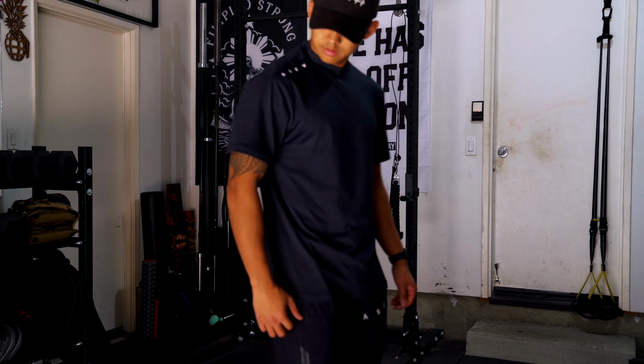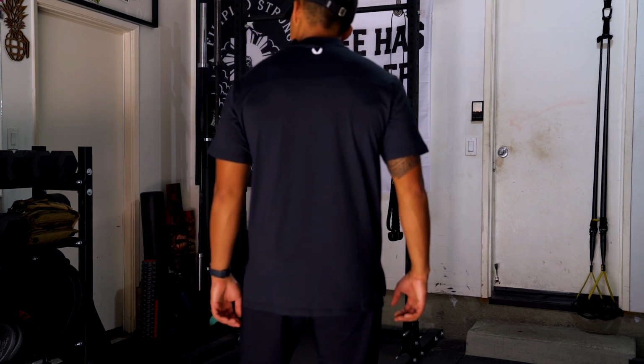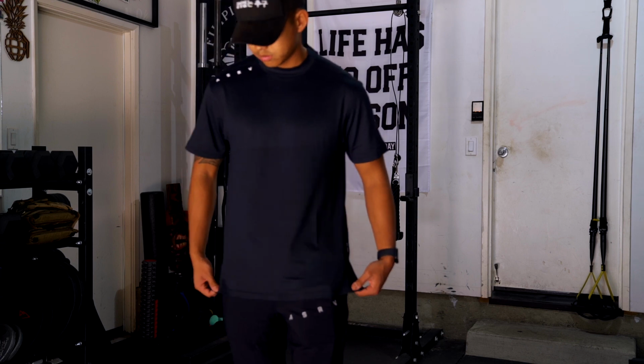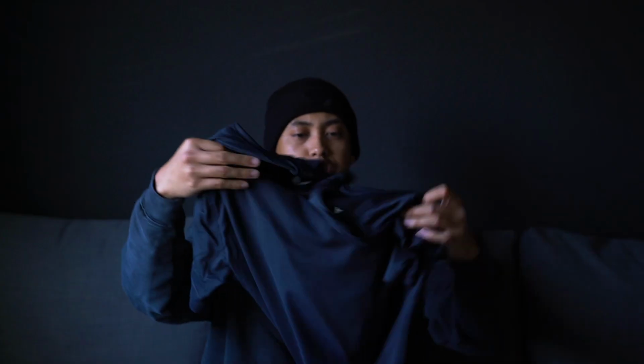What I was really interested in was the fit of this shirt. Again, I love mock neck designs, and I love my t-shirts. So first impressions of the fit: this is supposed to have a standard fit, so not tight athletic fitting, but also not oversized, so standard. It's supposed to fit perfectly. The shape of it, definitely a boxier vibe for sure.